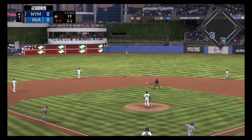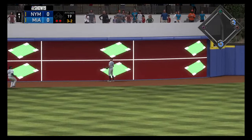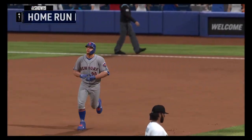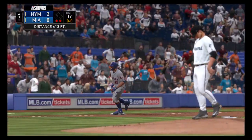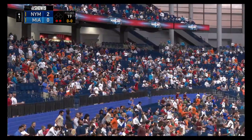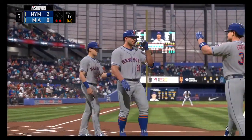Hangs on him a bit that time as it's belted out toward deep center field. Center fielder going back off the sculpture. It's a home run. So a 2-run shot to left center. Number 43 on the year for him as the Mets are out in front now 2-0.